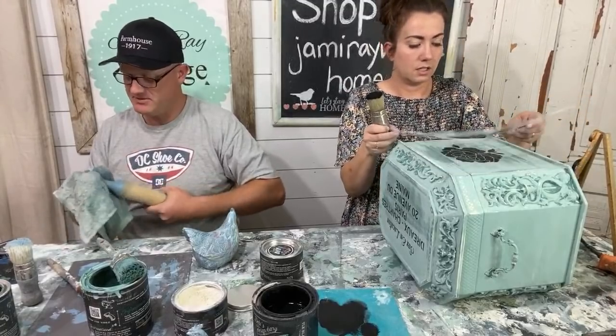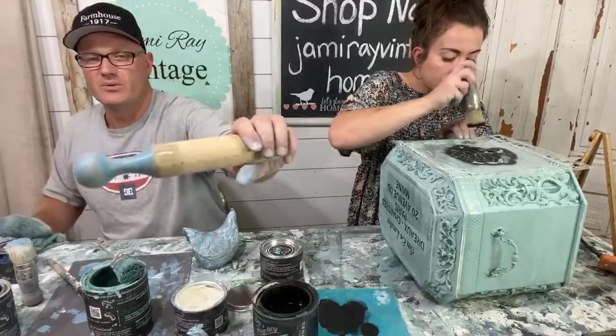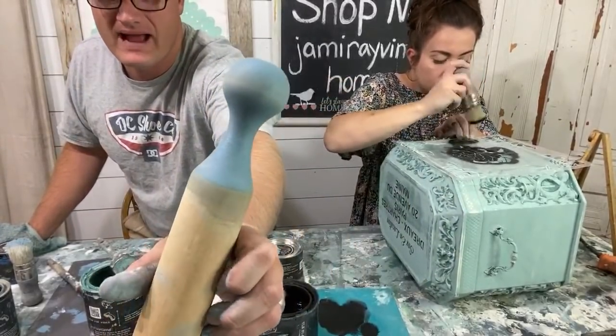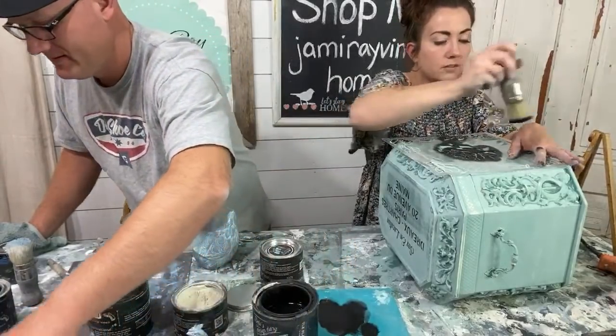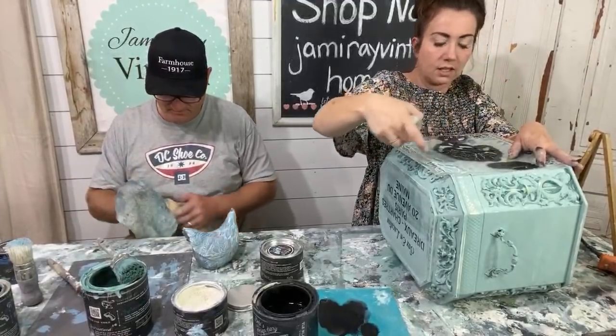Uh-oh, I got a little pigment down below. I'm going to have to sand up to my line. I was trying to wet distress this. I'm going to put the leaves on the side here. Here we go. The wet distress actually looks like it has a lot of natural wear on it now. I'll put this leaf over here. And then I'm going to move this down.